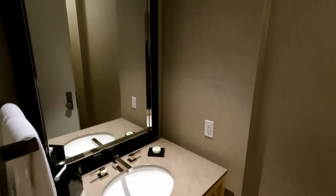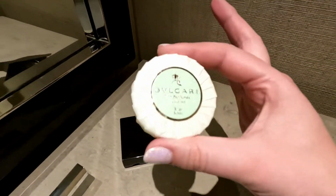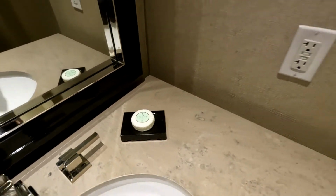As you come in the front door, just to the left here, we have a little half bath. So I'll just show you. There's a sink and a mirror just there, and the toilet is just behind the door. A really nice little bathroom with some lovely soap. The products in this room are all of a really high standard as well. I'm really excited to try them.